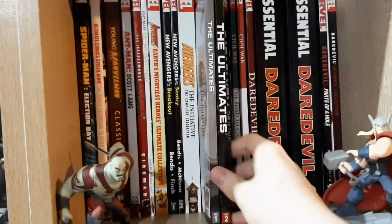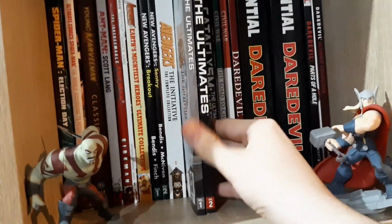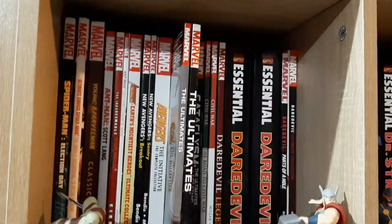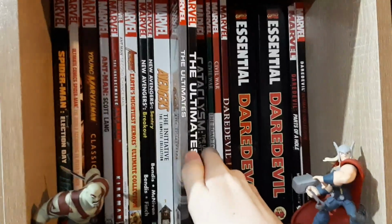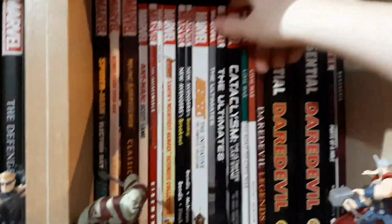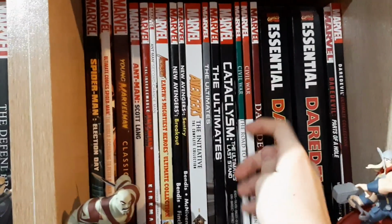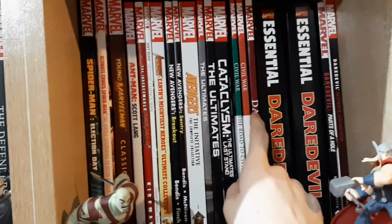Next we have Ultimates. This is the first series of Ultimates. They are basically just the Ultimate Avengers. This is pretty good. It's dated, ironically, because it's supposed to be a modernization of comics. It's a little dated, but I recommend it. It's pretty fun, and the art is fantastic. Bryan Hitch drew that. This is Cataclysm, The Ultimates' Last Stand. This is also really good. It's one of the few Ultimates events that actually turned out well. I recommend this as well.